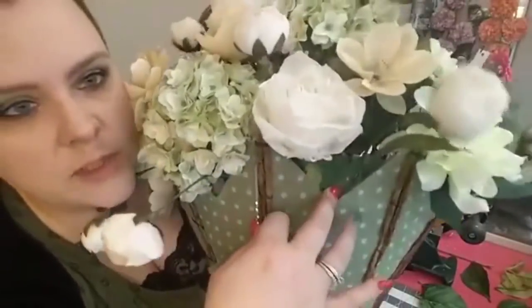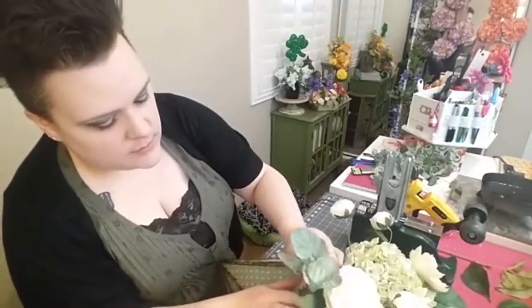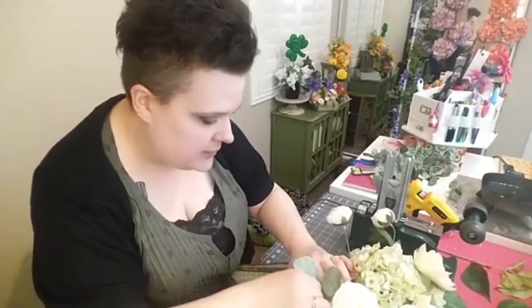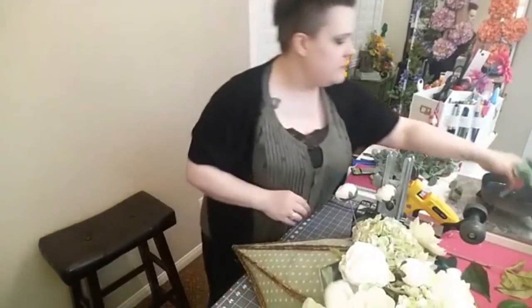See right here in the very front, we got some styrofoam showing through. I don't know. Nobody wants to see that. That's not pretty, right? So what I'm going to do is make the pilot hole, you could say. And I don't want to cover up this rose, because this rose here is important to our piece.